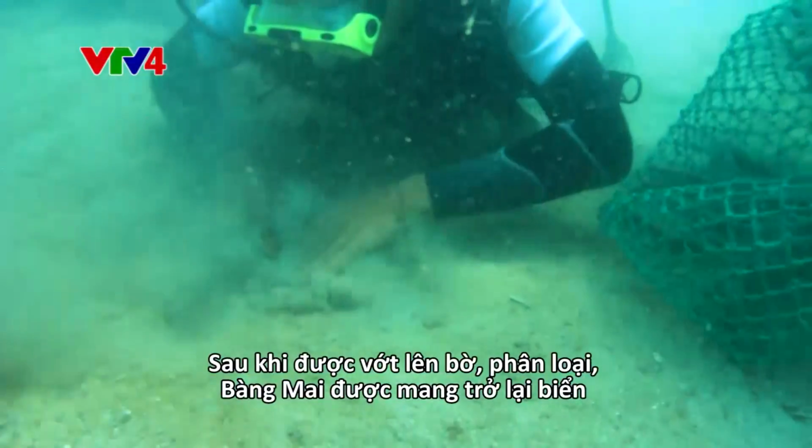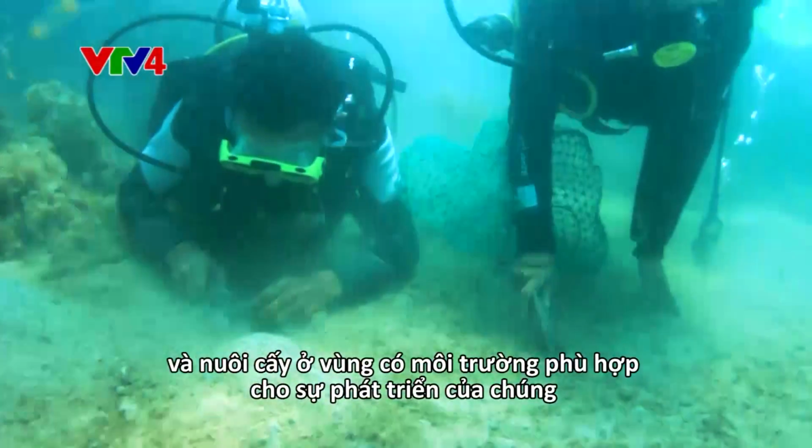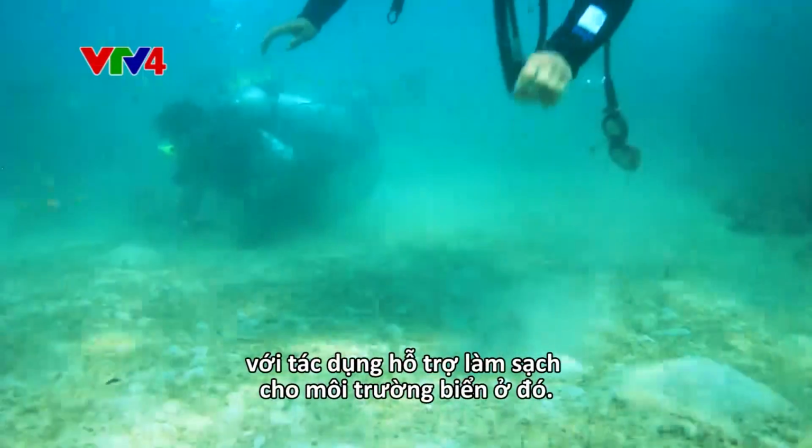After being picked to shore, then classified, bang mai is brought back to the sea and cultured in the appropriate environment for its development, with the cleaning effect for the surrounding marine area.